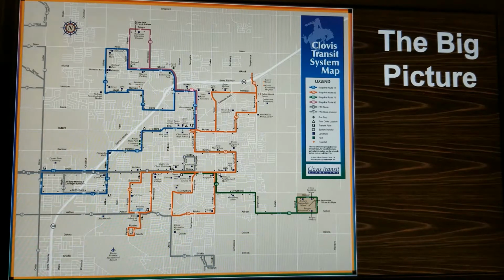And we also ask that you take a look right here at Sunnyside and 5th. We spoke about transfers earlier. That is the only location where you will be making a transfer from our Route 10 to our Route 50, or our Route 50 over to our Route 10, okay?